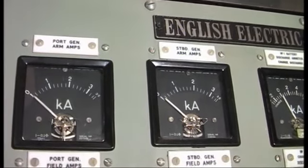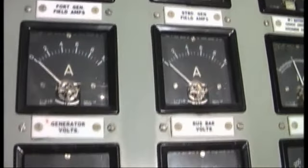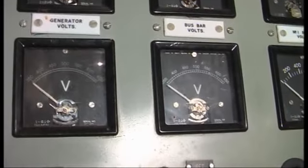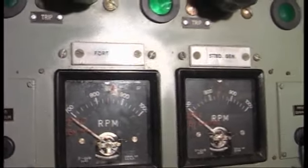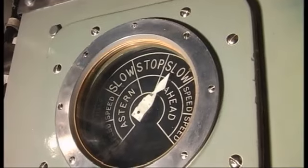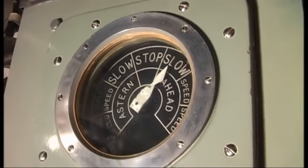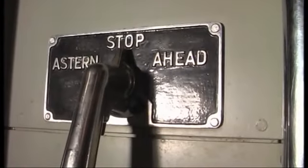Okay, this is the main propulsion switchboard. It receives the orders from the control room regarding the speed that they wish the submarine to go at, and then we configure the switches on dials on the switchboard to achieve those RPM. You've got your telegraphs up the top, your motor RPM here, and all your switches down below.